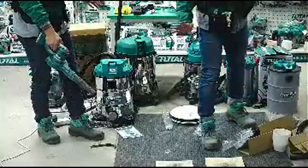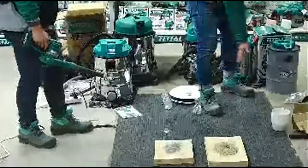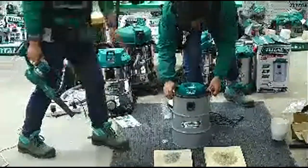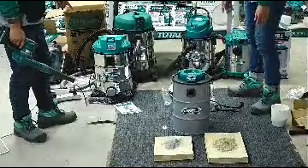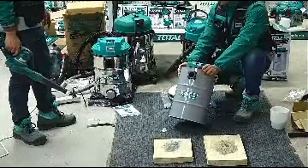We cannot do that. We can use a special model to clean. We invented this baby. This one looks simple, not too complex. And its tank is made of iron. It's not fancy stainless steel.